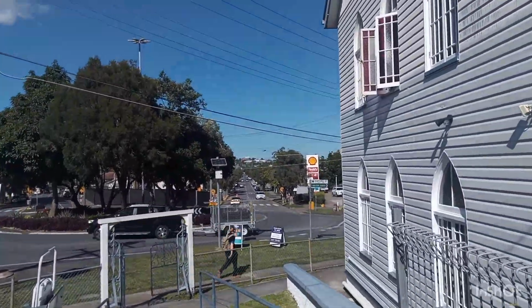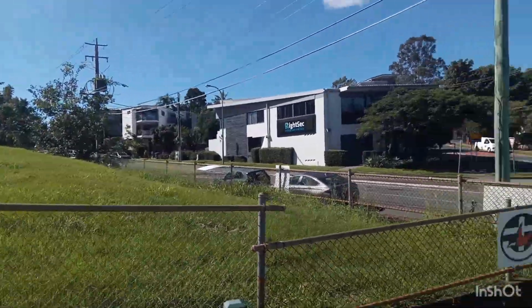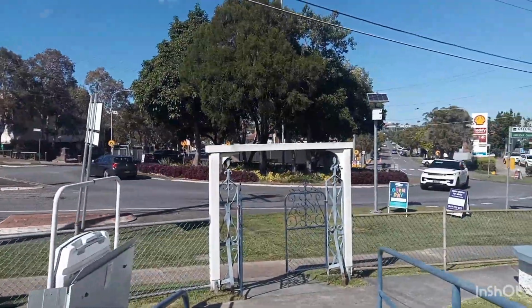Okay, so the next one is right just next door, which there's no building there now, which is a shame.